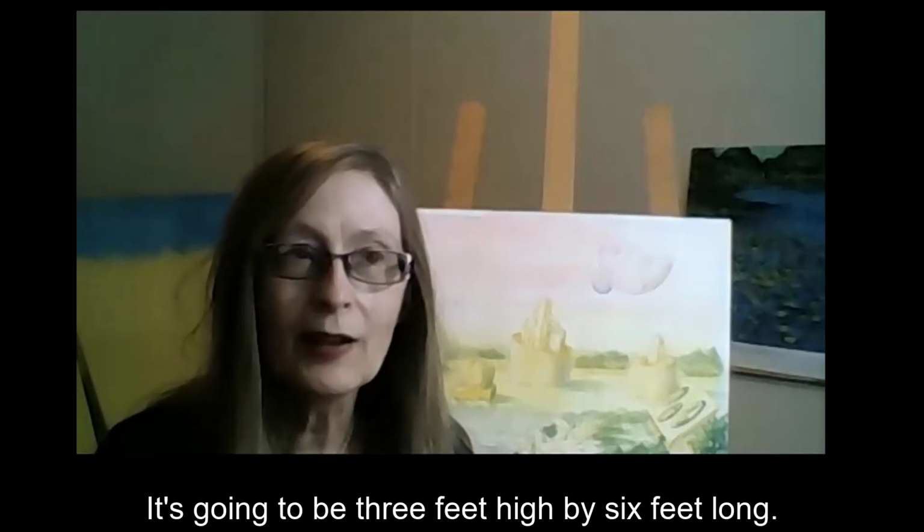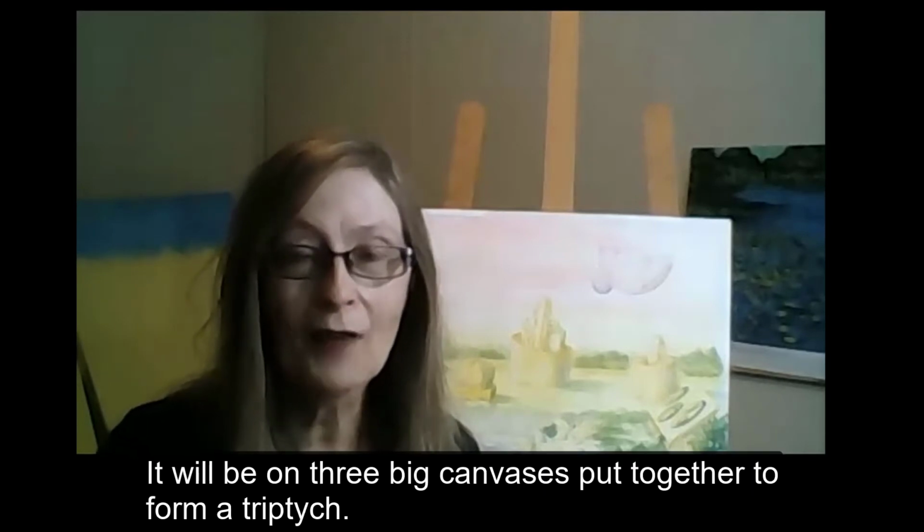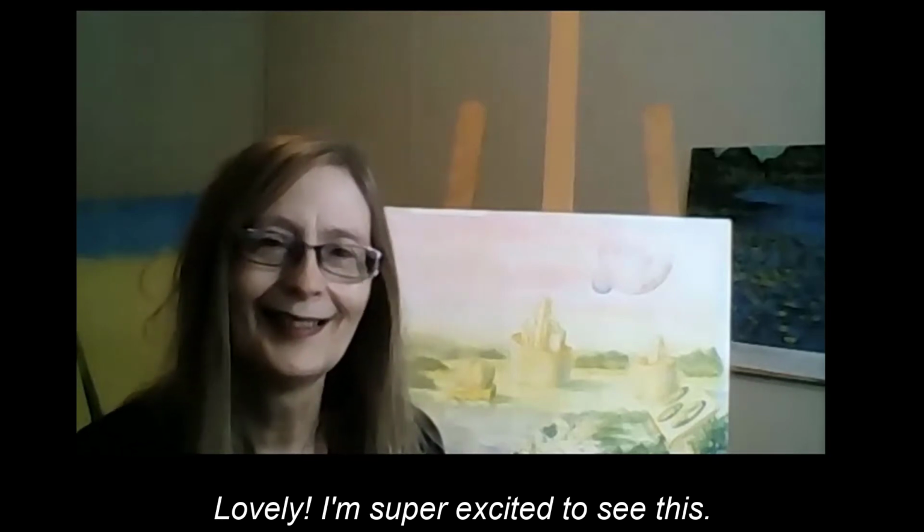It's going to be 3 feet high by 6 feet long, and it will be in 3 big canvases put together to form a triptych. Lovely. I'm super excited to see this.